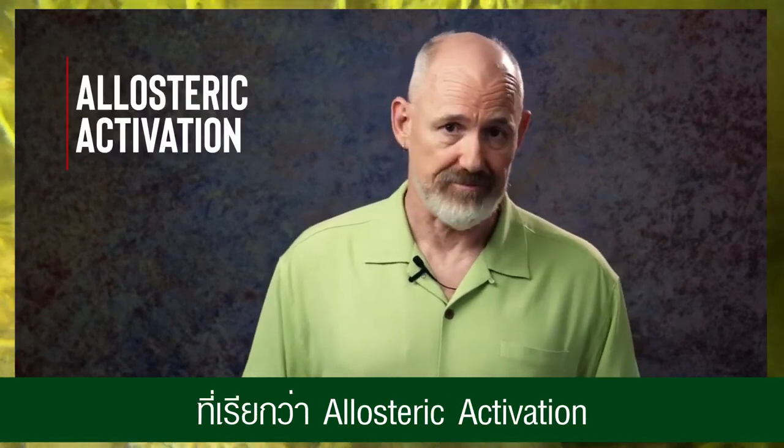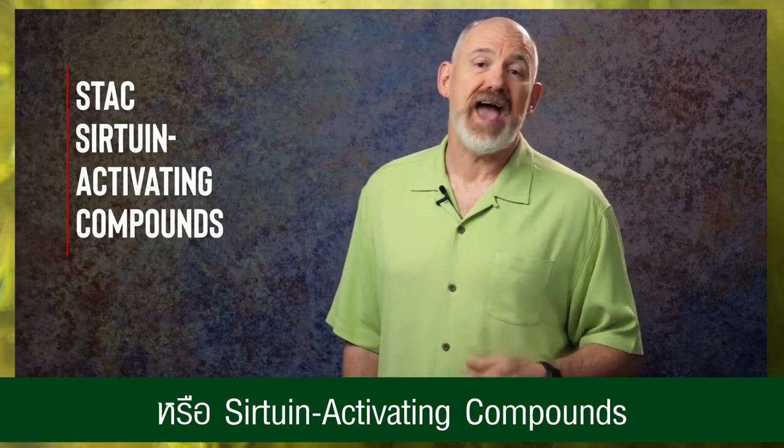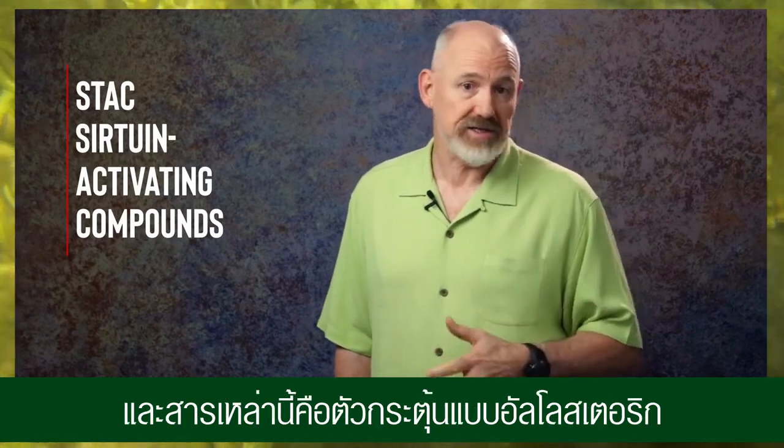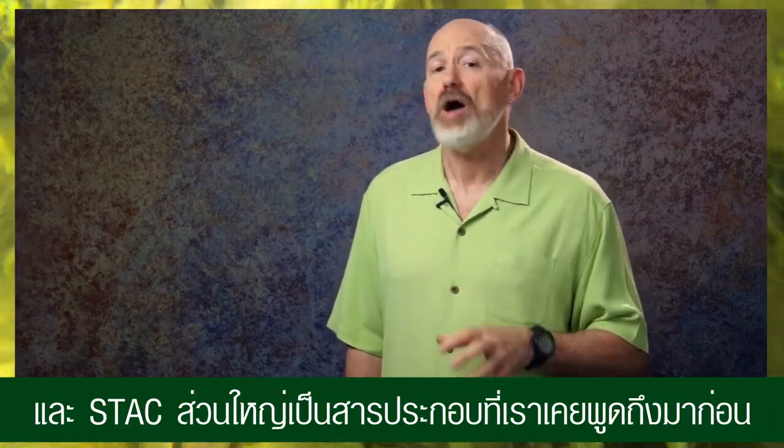But there's a type of sirtuin activation that's called allosteric activation. This is when a compound activates a sirtuin by binding to a different site than the sites that a normal substrate would bind to. Researchers have found a number of compounds that have been reported as sirtuin activators, and these compounds are called STACs, or sirtuin activating compounds, and these are allosteric activators. Now, some allosteric activators turn on the deacetylation process, and some turn on the ribosylation process, and some turn on both. And most STACs are compounds that we've talked a lot about before: resveratrol, pterostilbene, fisetin, and quercetin.